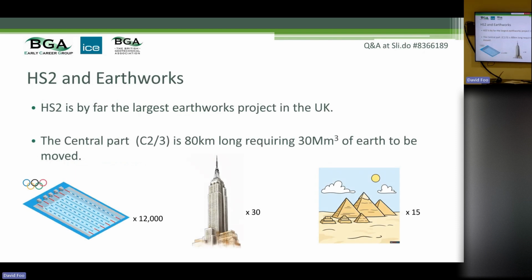So HS2 and earthworks. As we're all probably aware, HS2 is a huge project, and with that it's the largest earthworks project in the UK currently. I've been focusing on the C2, C3 section, which is the central section, about 80 kilometres long, and estimates of about 30 million cubic metres of material have to be moved for its construction. To put that in standard volumetric measurements, we've got 12,000 swimming pools equivalent, 30 Empire State Buildings, or 15 Great Pyramids.